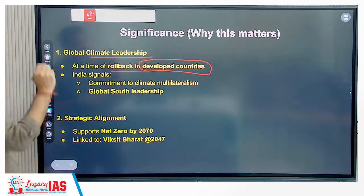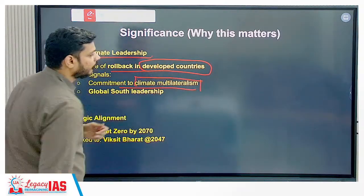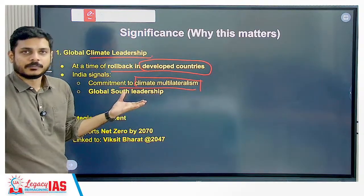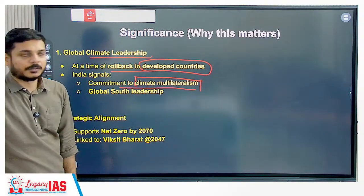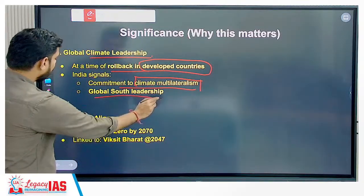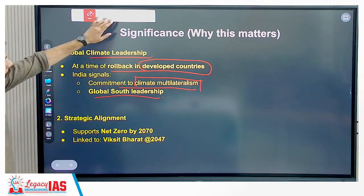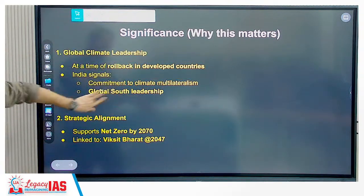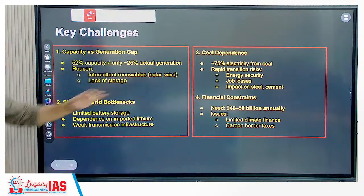So India signals at this point, India signals commitment to climate multilateralism, that is finding a solution. India as a country is finding a solution to this common climate problem. Then global south leadership, it also is strategic alignment between the net zero by 2070 and is linked to Viksit Bharat by 2047. Now key challenges, this one is actually important for you.